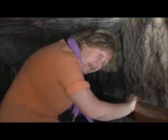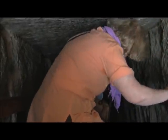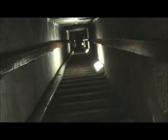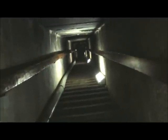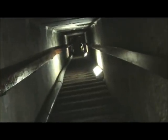At this point, I'm going to have to turn on the light. This is at the bottom of the shaft entrance into the Red Pyramid. Hundreds of feet that we came down at an angle. Again, you see 3 feet by 3 feet is the basic dimension. Now we turn and enter the core of the Red Pyramid in Egypt.